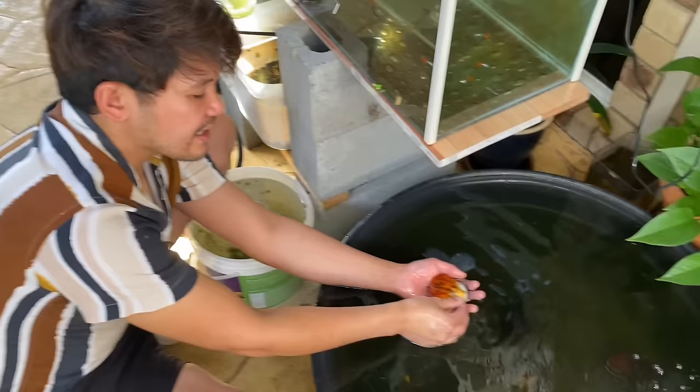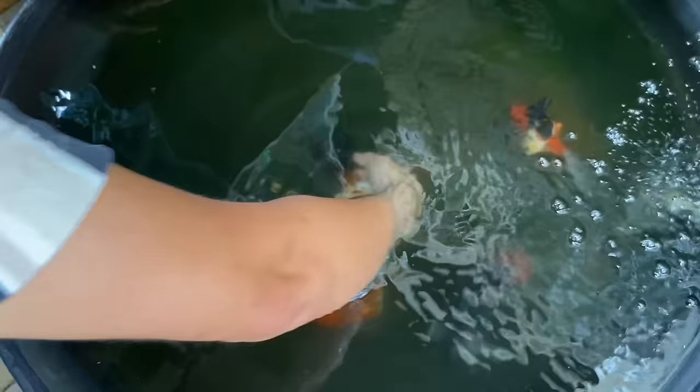So do you think it's a female? Most of these are females, not this guy. I'll show you the male one, but I think it's definitely male. So these goldfish are pretty expensive too, aren't they? Yeah, the Oranda ones, pretty expensive, but they're super nice. So this is the one you think is a male?